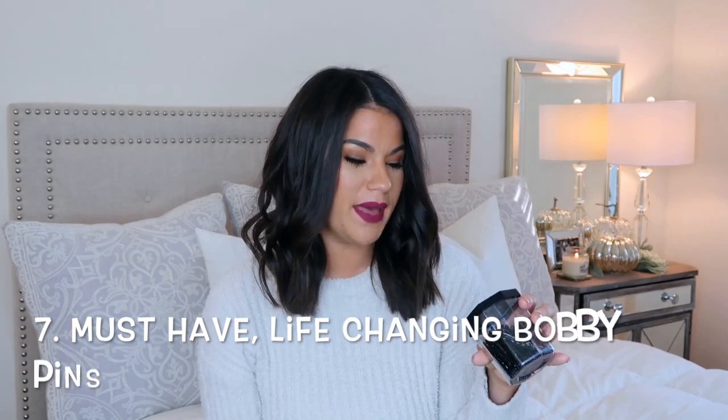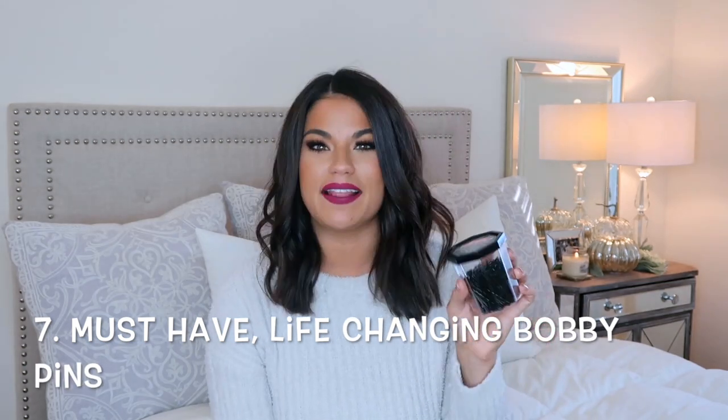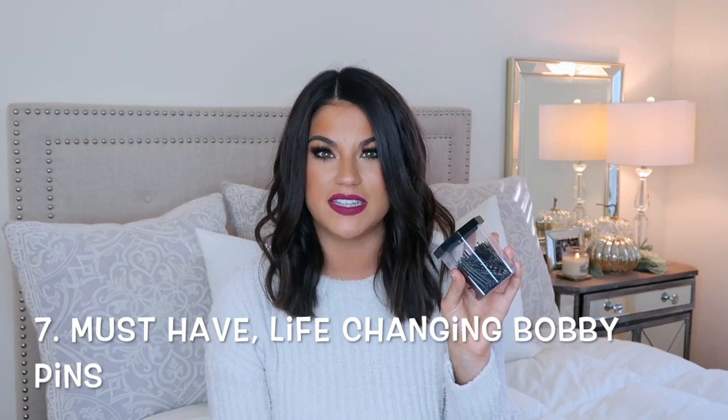Okay, so the next thing I want to talk about is going to be these bobby pins. These are the Mega Grip Premium Bob Pins, and I get these from Sally's, and there's 300 of these things in here.